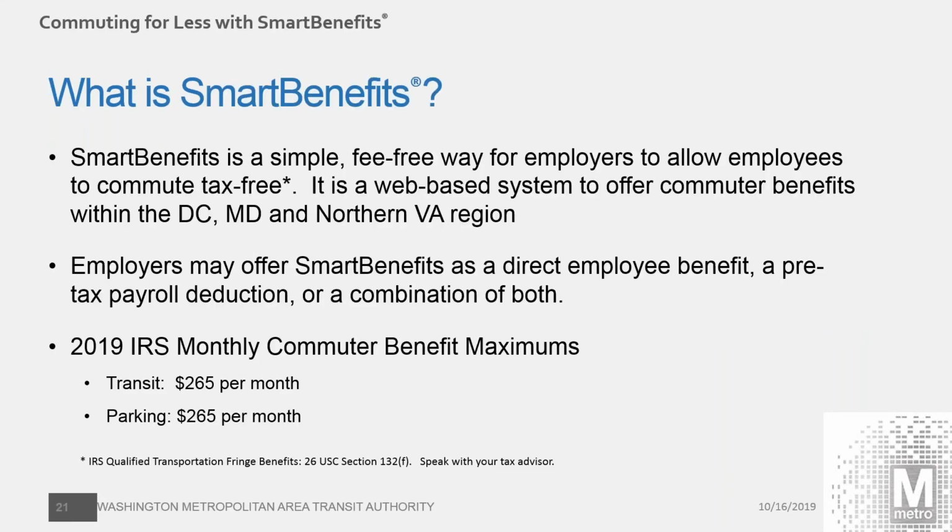What is SmartBenefits? SmartBenefits is a simple, fee-free way for employers to offer employees a way to commute tax-free. SmartBenefits is a web-based system, and those offerings of commuter benefits are within the D.C., Maryland, and Northern Virginia region. Simply, it's a free commuter benefits program.